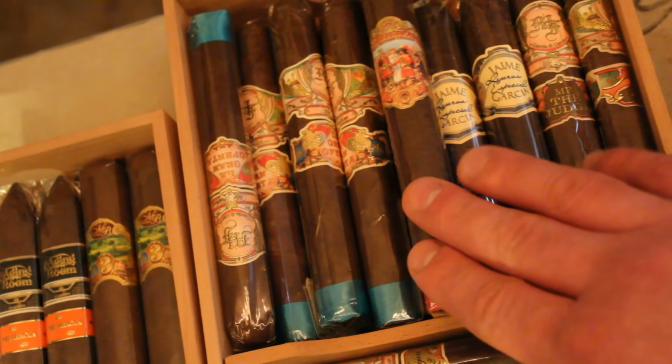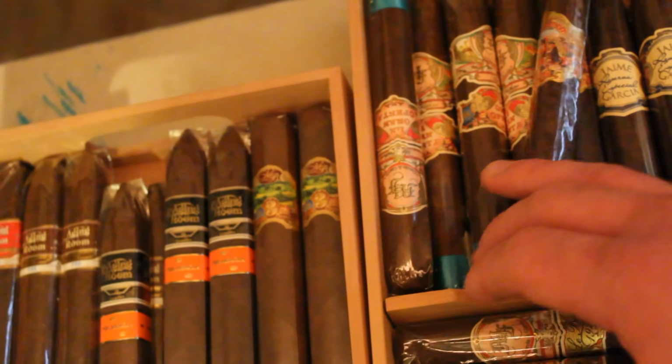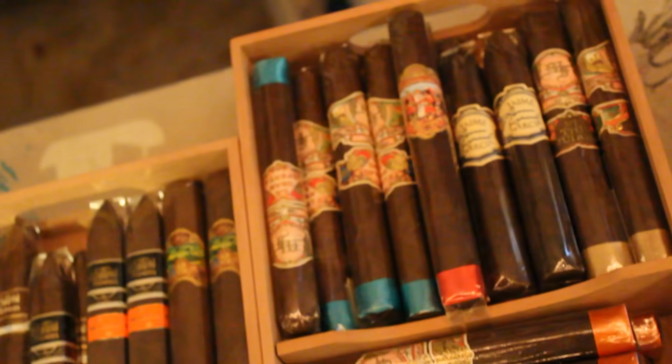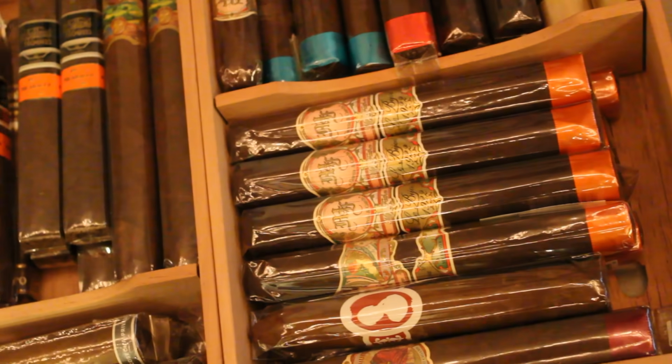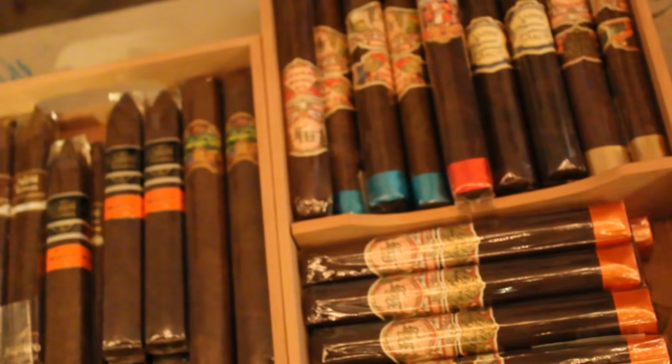Regular Jaime Garcias, La Antigüedad, La Gran Oferta. And I think that's it as far as My Father. All of those are ones that I thoroughly enjoy. I've got a lot of the La Bijou 1922 because they're just so good. And yeah, all of these cigars are what I keep. These are the non-box entries that I have in the humidor.